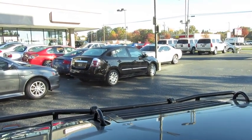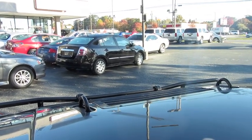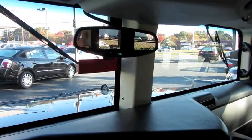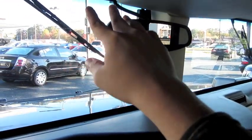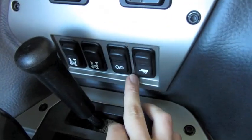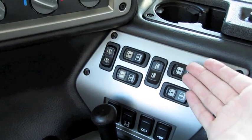I know it's probably hard to see. Perhaps right over here, those vertical strips running up and down. It's kind of a similar fashion as a rear window defroster would be, except it doesn't have the thick lines in it, so to speak. Your front and rear differential locks, overdrive, trailering mode. Your power locks are located among your power window switches.